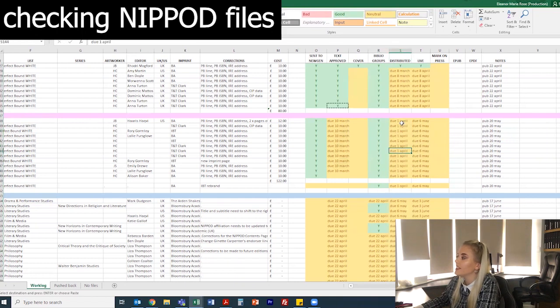And then this column here is basically saying if I've updated the metadata or not on our system, and then distributed. So this is when I aim to actually distribute the files. By that, I mean digitally distributing the file, sending it to the POD printers. And then hopefully within a month's time, they will be able to get that live and it's available for printing, ready for our pub date of May 20th.